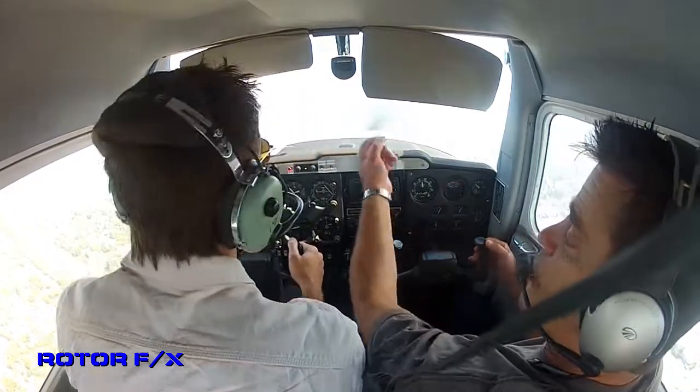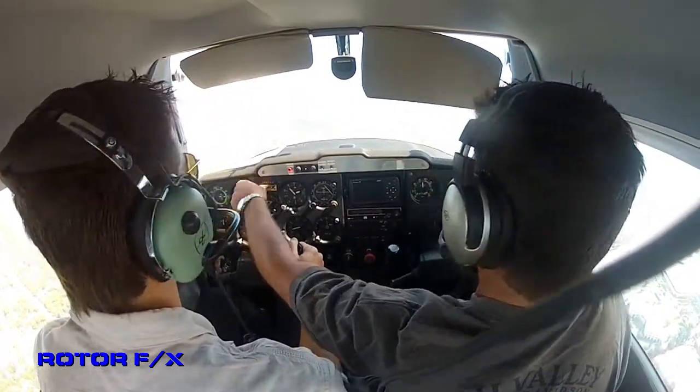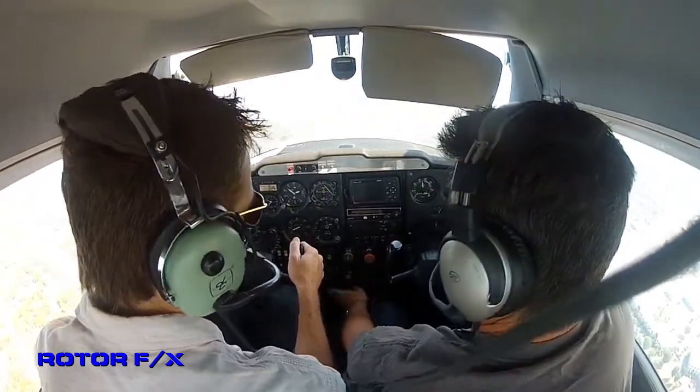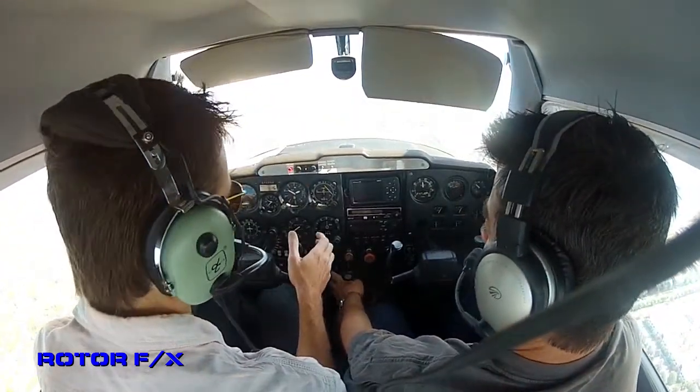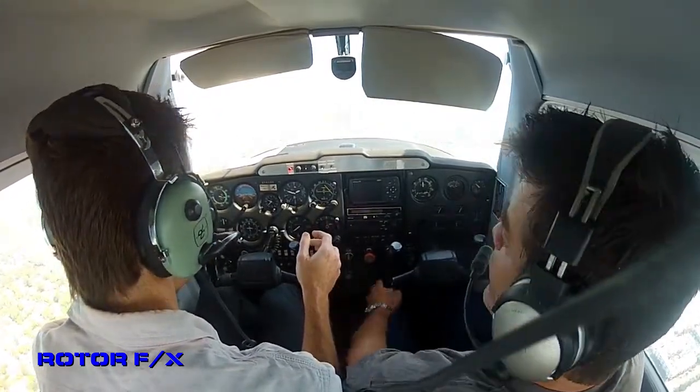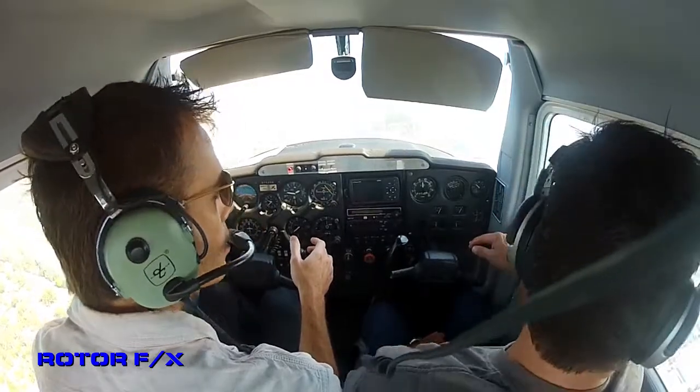Now, we've slowed the airplane down to our descent speed, 80. Now we're going to lower the nose just a little bit, and I'm going to trim this thing up. If we let go of the yoke, I'm going to use that trim tab to trim my airplane up for that airspeed so I don't have a lot of work to do.